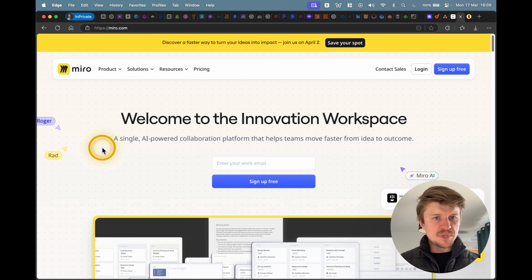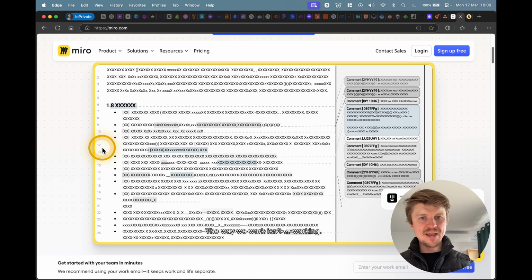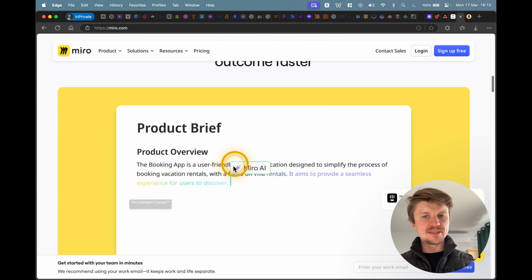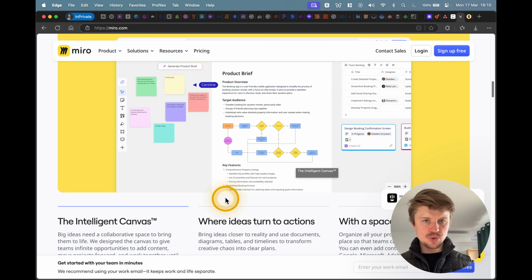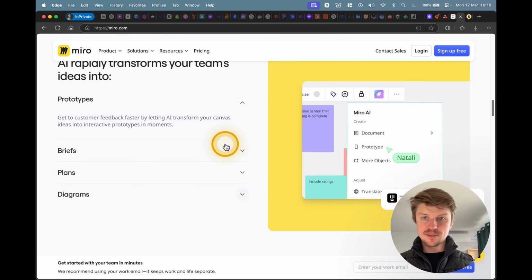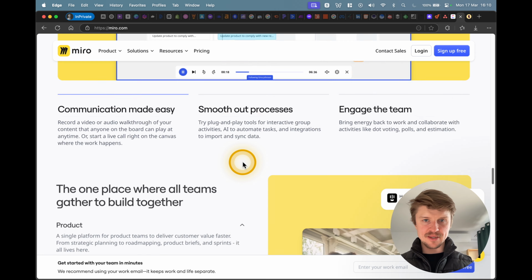Next, we have Miro. So this is something like Figma. Perhaps you have heard about Figma, but Figma is more for UI and UX, but here on Miro, it's more designed for marketing. So if you need this kind of great marketing whiteboard and presentation tool where you can set up all of these different processes and have this kind of infinite scroll capability, this is a great tool for collaboration as well. It's like your whiteboard, but like 10x.